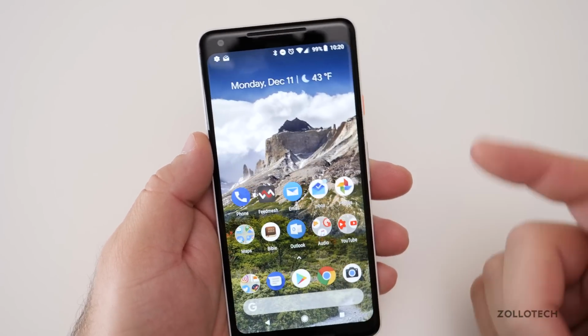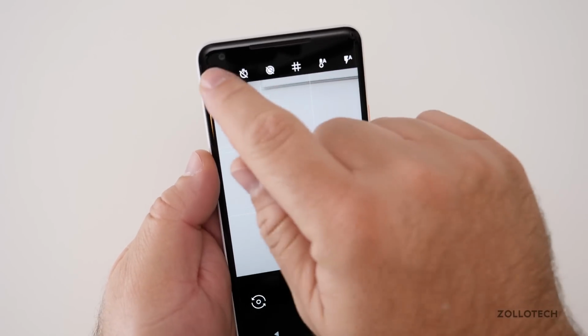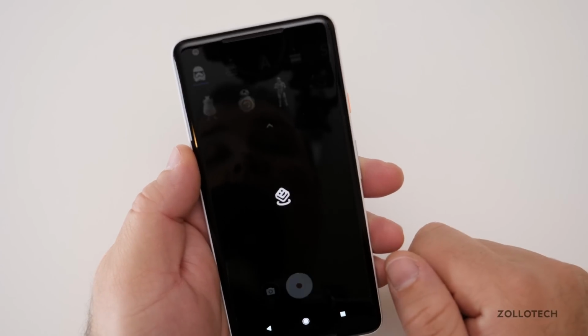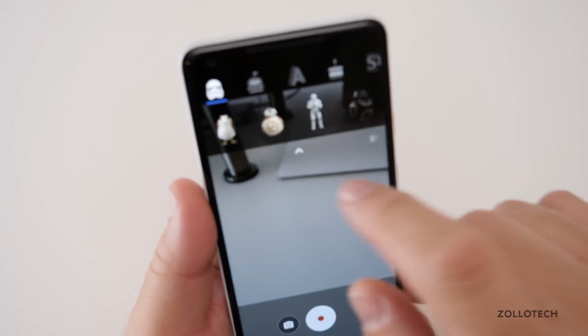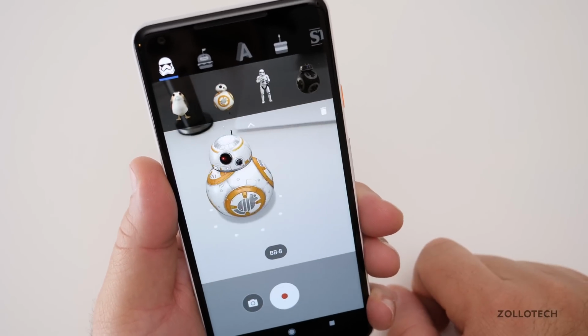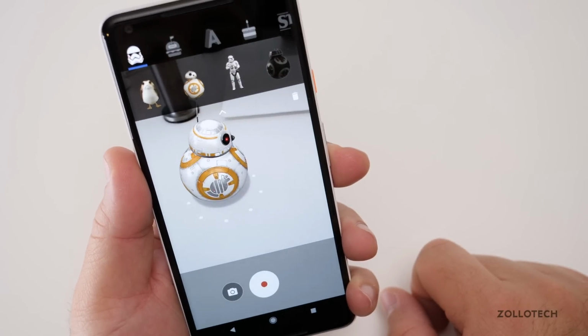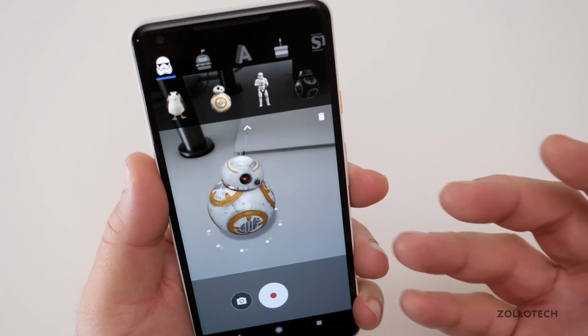Now, one of the things they've added to this on the Pixel, which was great today, is Google AR stickers. So if I go to AR stickers, it sees my table. See if I can get it to recognize this. And then you have Star Wars characters. I guess we'll set that there on my table. And now you've got this little character on my table. It takes a second, it locks to the position and doesn't move.